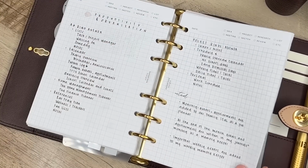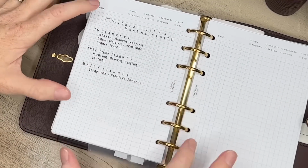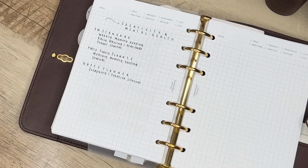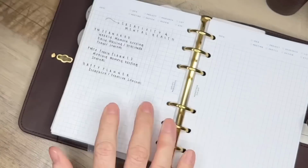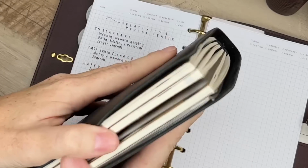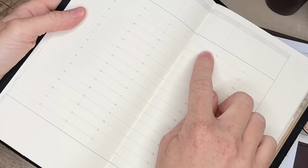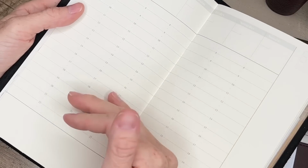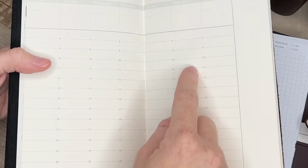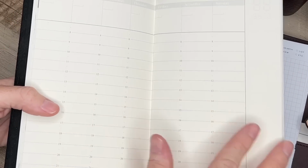And then last but not least, I have just a list of what I'm going to be using for creativity and mental health. So I will be using the standard TN, and that's going to be my weekly memory keeper, which I memory keep in these inserts right here. So I like to write what happened the day before while I'm doing my morning routine, and I just list the things that happened or any special events that I want to note and appointments. So that's how I use this.